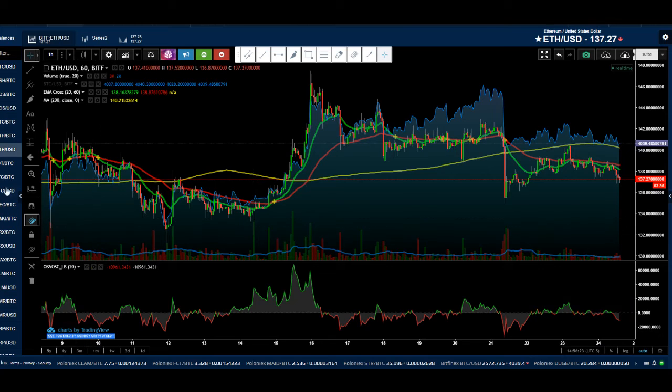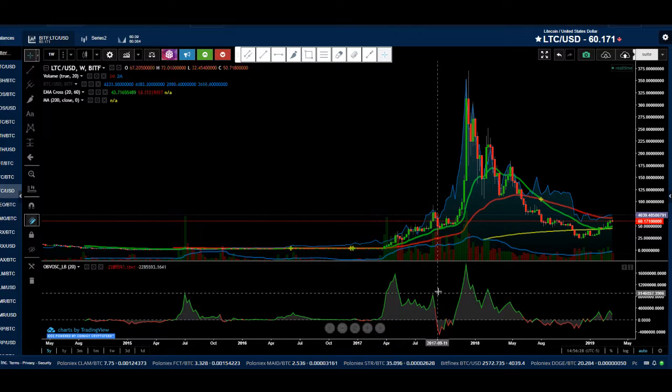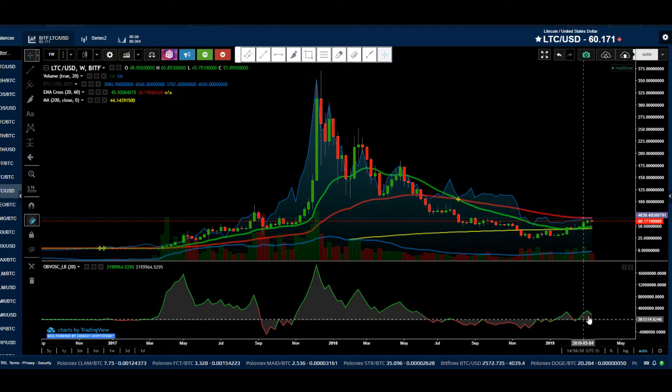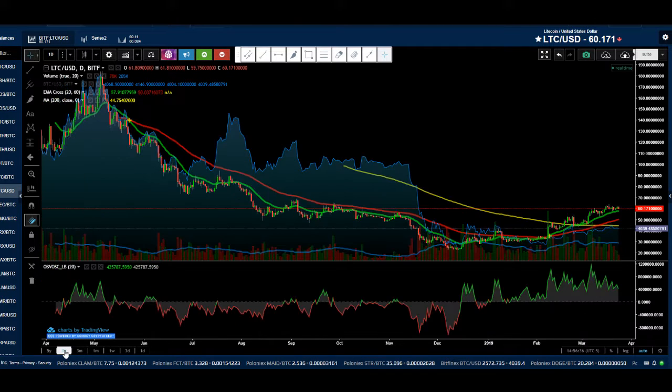What about Litecoin USD on balance volume in the longest term? All right, this is better. I like to see that it's dumped and it's showing some strength and higher strength here on this. I'm going to zoom into the 1-day view.